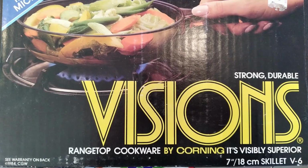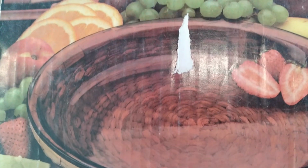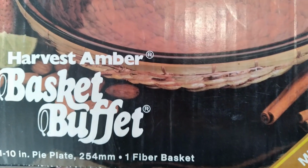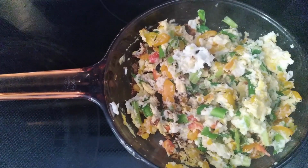Glass cookware made in 1984. I love that they held on to these. And you get likewise a buffet basket. Looks to be from the same era. This pan works so well, the glass handle doesn't get hot at all.